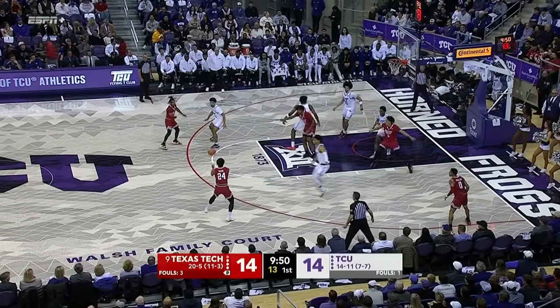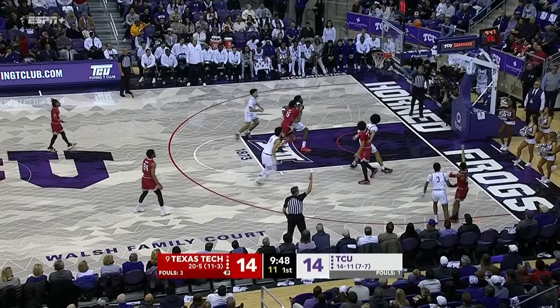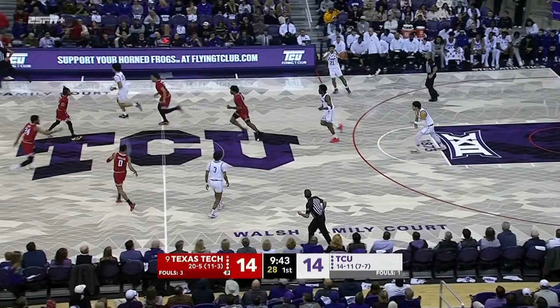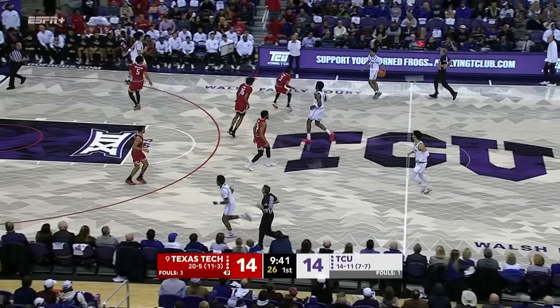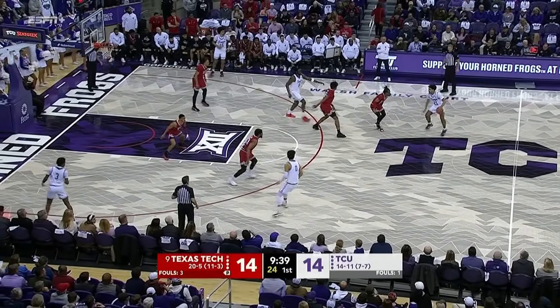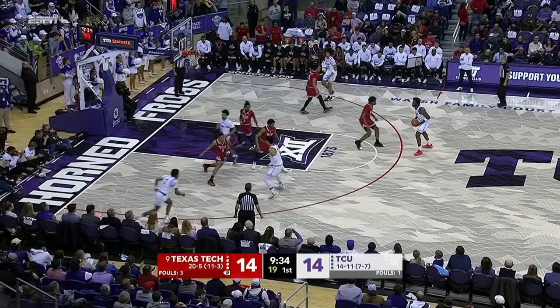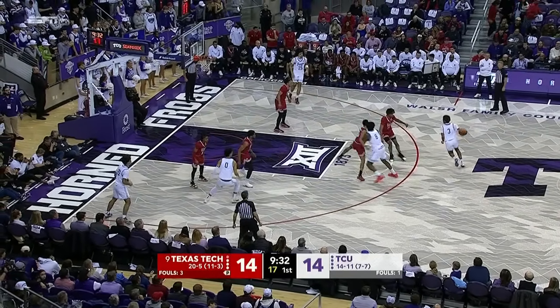Williams to Hawkins. Ball moving. McMillan too strong, and a strong rebound by Wenzel. That's what you need with Brendan Wenzel, being aggressive like that. Let the game come to you when the offense isn't great. Get defensive rebounds, get down the court, and get spaced. No free throws in this game yet.